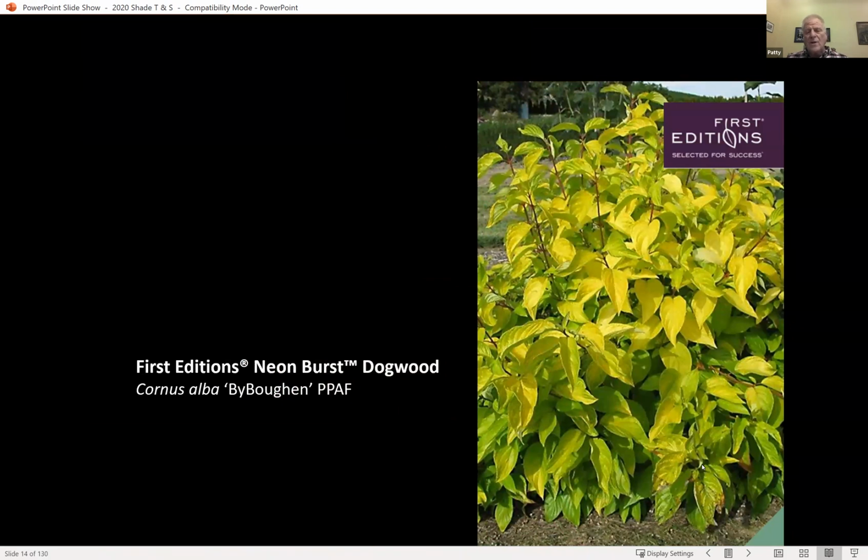Dogwoods, the red twig dogwood does hold up pretty good in shade. In the past, I haven't always been happy with red twigs. A lot of them have problems with leaf spot diseases, and especially the gold leaf varieties are so showy, but a lot of the variegated and gold leaf varieties tend to have problems with leaf spot. And that can be a real problem. Midsummer Septoria leaf spot can disfigure them. So the second half of the year, they look like junk.